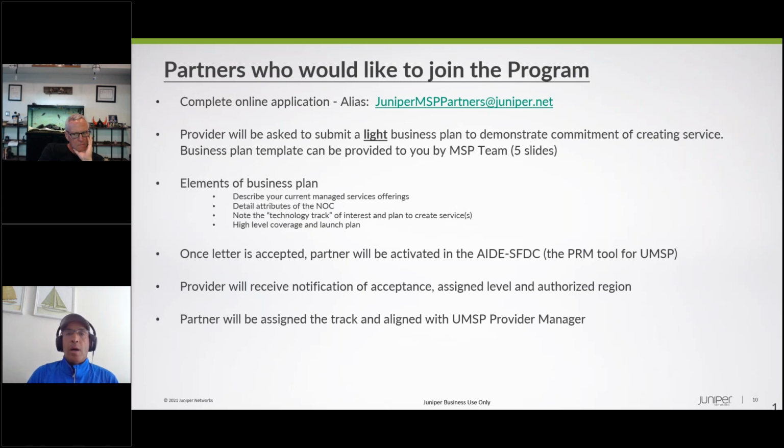We do typically ask for a very, very light business plan, really just to try to understand your business today. What are some of the managed service offerings you have today? What does your NOC look like? Is it 24/7, or 9 to 5, something like that? What technology tracks you might be interested in? Really just a high-level plan on how we're going to go to market together.